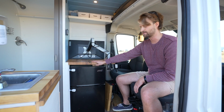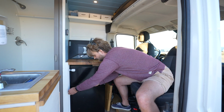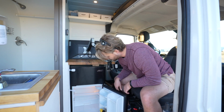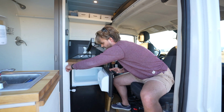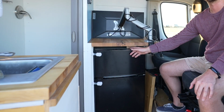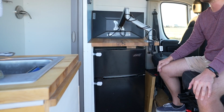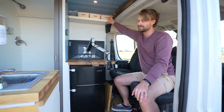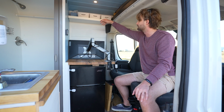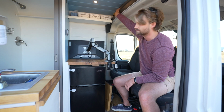So here below the workspace we got a fridge freezer combo. You could probably fit about a week's worth of food in the fridge and the freezer for 2 people. The fridge does run off of 120, but it's not really an issue. We got a huge battery bank in the back. We also got some open shelving up here for miscellaneous stuff. There's some books, and then we got some sun covers up here, a med kit, some blankets.